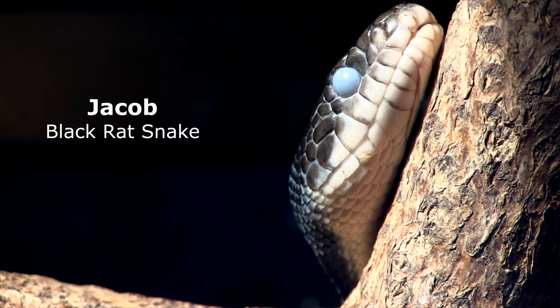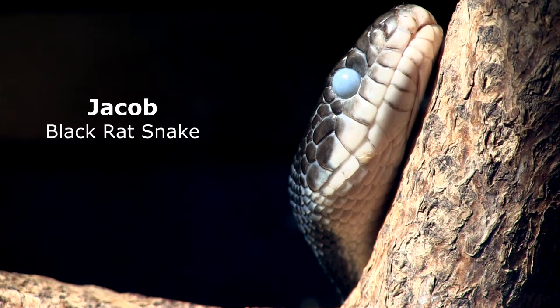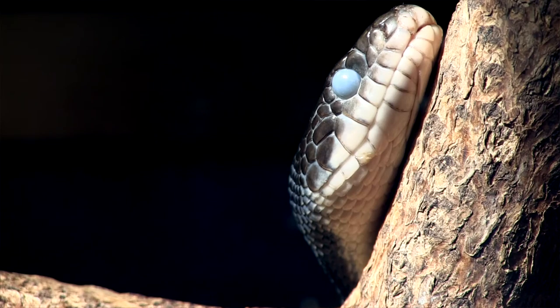When a snake is about to shed, their eyes are covered by a cloudy scale. Now that makes them feel a little bit more vulnerable because they can't see as well.